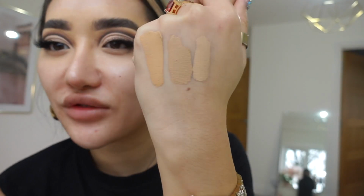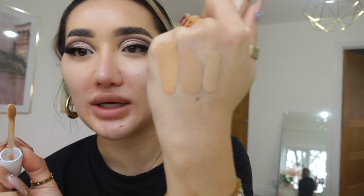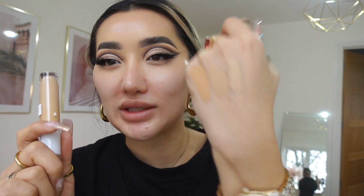Oh, okay, it's a very different undertone. It's definitely more orange. Oh, I don't know if I like that colour. That colour is very orange, the undertone. Maybe I'm just very pale right now. This one is medium golden, and this one is light medium yellow. So I'm guessing yellow and golden is a different undertone. What's the difference between the golden and the yellow?